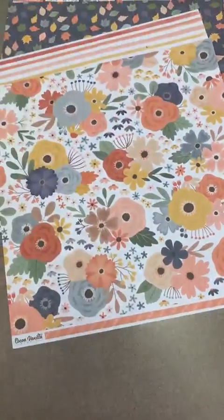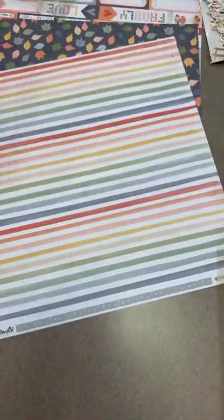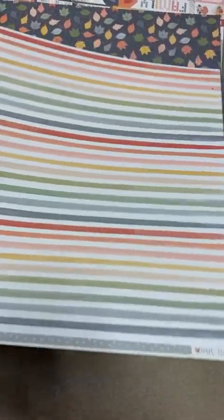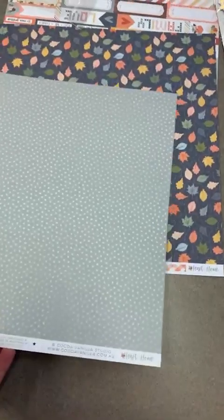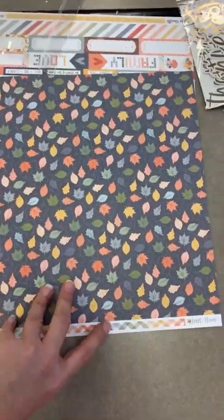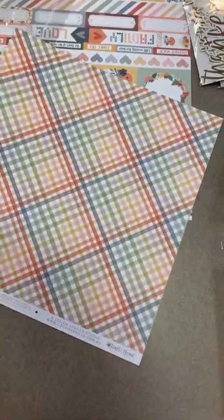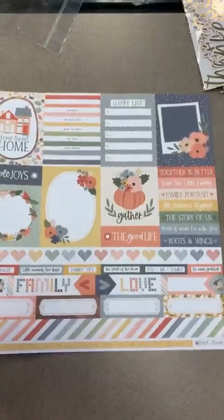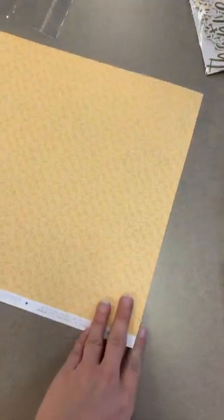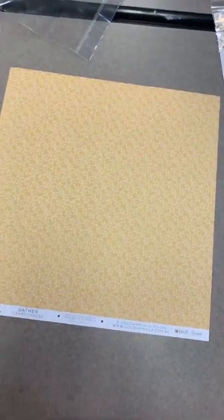It's called Framed. Nice big flowers on one side, little subtle print on the other one. Bountiful. Good stripe. I love a good stripe. Dot on the back. This one is called Harvest. This one here has leaves on one side and a beautiful plaid on the other. It's called Flurry. And then the last paper in the line, it's got a good cut apart sheet and then a subtle yellow daisy print on the other side, and it's called Gather.